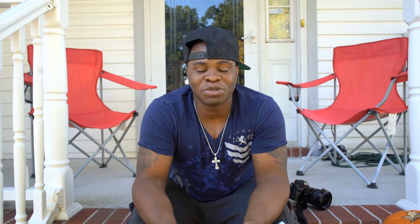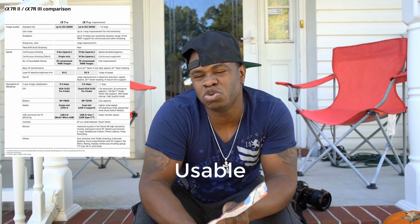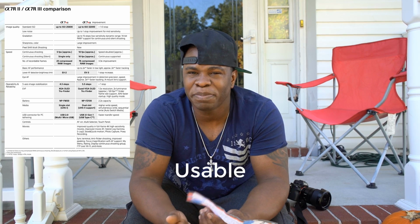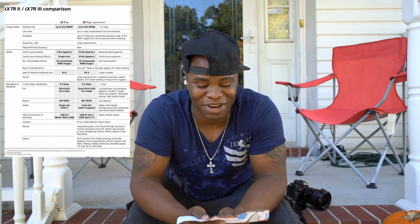I'm just going to read a few comparisons, then we're going to talk about them, not the whole entire list. A7R II, as you know, ISO goes up to around 25,600. The A7R III, we're looking at about 32,000, so a bit of a jump, not too big of a difference. A7R II, 5 frames per second. A7R III, 10 frames per second. Pretty good for you sports and wedding people.